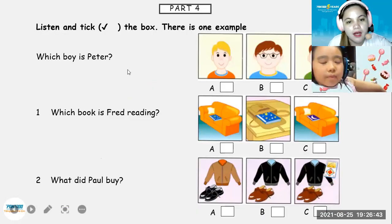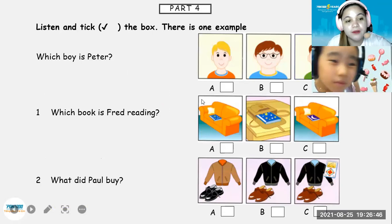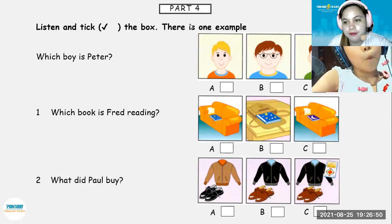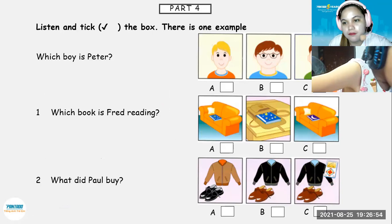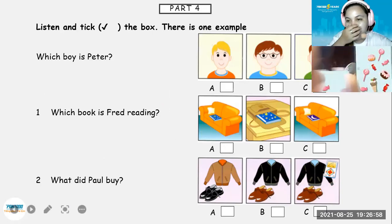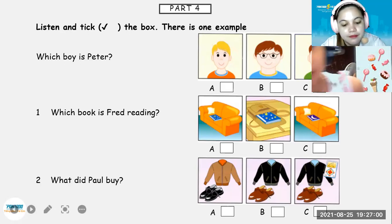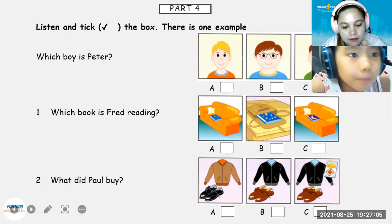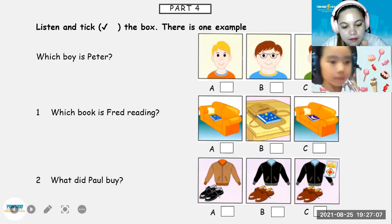So this is part number 4. So listen and tick the box. There is one example. Part 4. Look at the pictures. Listen and look. There is one example.